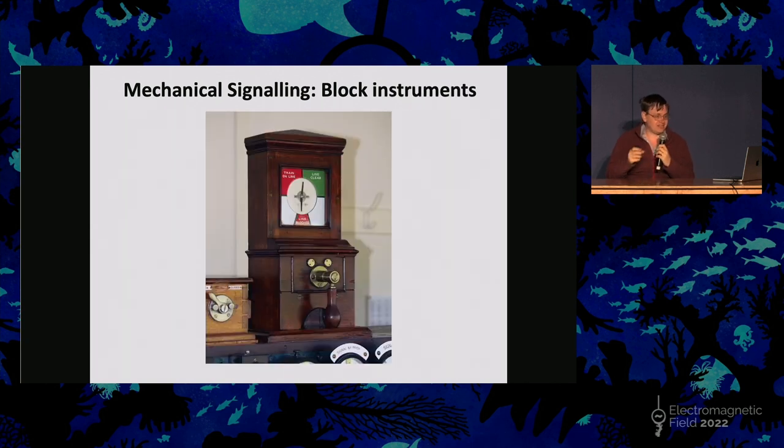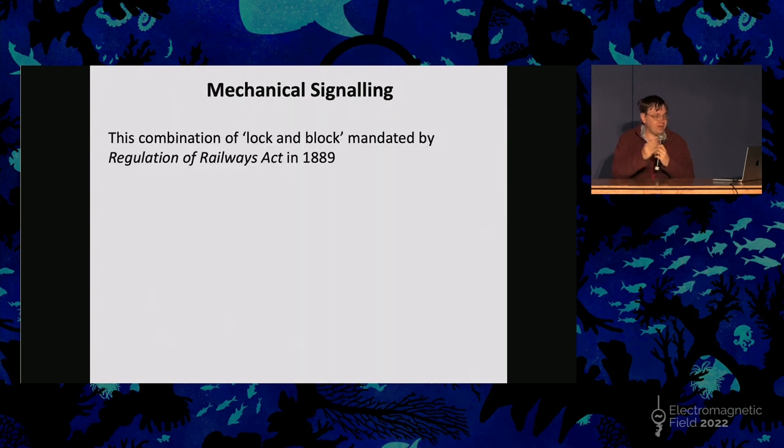And also linked to the telegraph system, they would have block instruments, which were used to set up a display in both signal boxes showing whether there was a train on the line or not. And this combination of lock and block, the idea of absolute block signalling and this interlocking, was mandated by the Regulation of Railways Act in 1889.